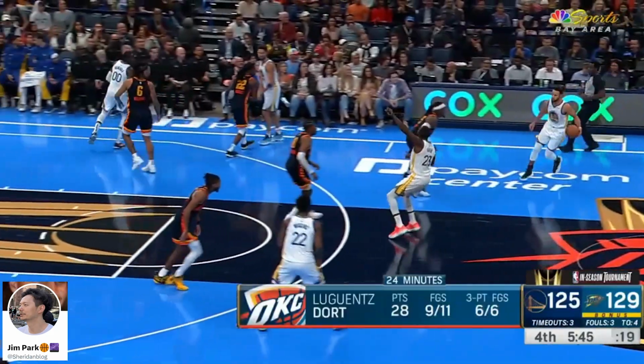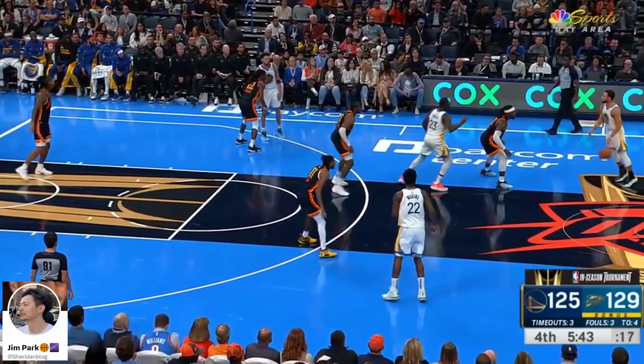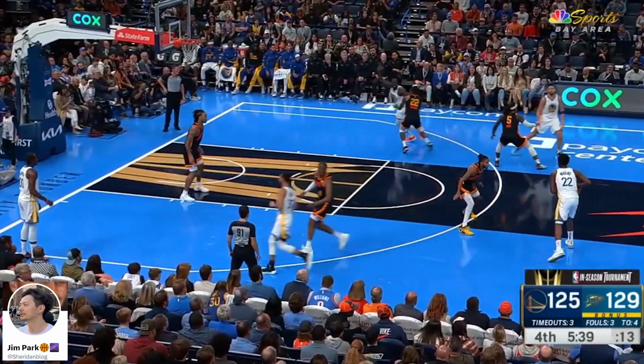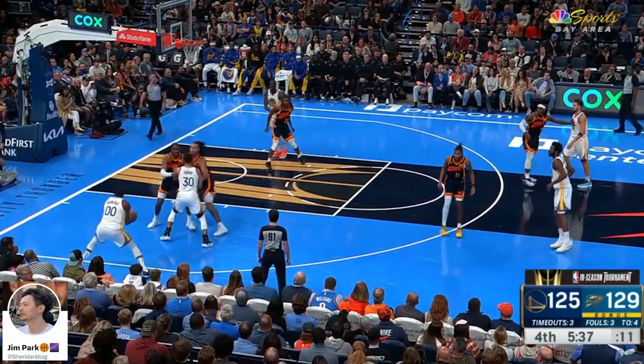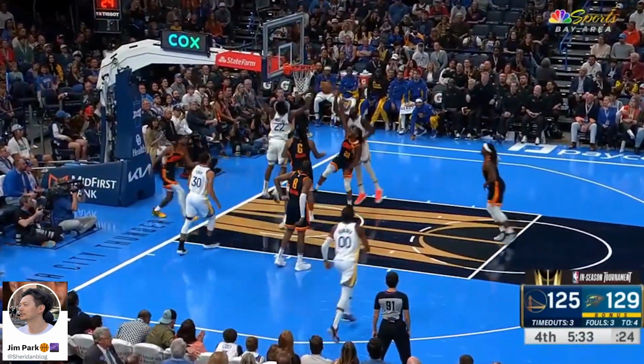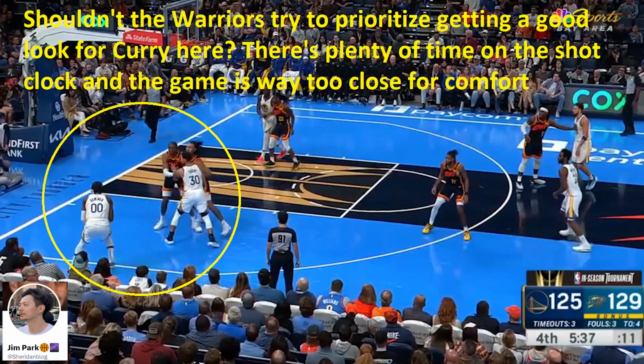Not good. On this play, Curry uses a screen up top, dishes to Wiggins for what looked to be a DHO, but Curry simply cuts away from the play, then sets a screen to allow Kuminga extra space to shoot an open three. I appreciate the trust in Kuminga, who's capable of hitting this shot, but maybe the Warriors could find a more reliable shot with the game so close and coming down to the wire.